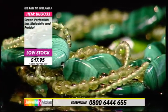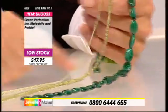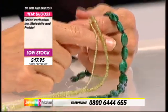£1 for a strand of peridot. Oh my goodness me. So each one of those... ooh, did you get the bead loom? Oh, yes. Peridot for bead loom. Yes, that is bead loom perfection, isn't it? That really is perfect. If you want to join us, of course, peridot, August birthstone.